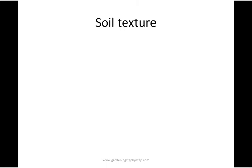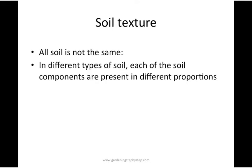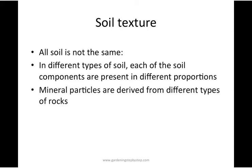So let's look at some important characteristics of soil. The first one is soil texture. The thing is, all soils are not the same. And the reason that they're not the same is because in different types of soil, each of the soil components that we talked about earlier are present in different proportions. And also because the mineral particles that the soil is derived from themselves may come from different types of rocks.